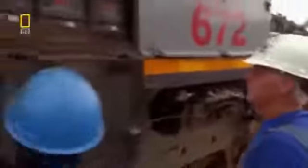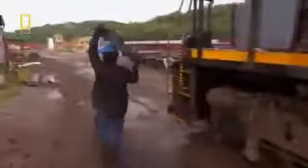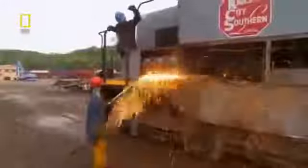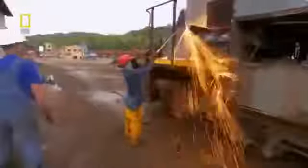Well, you're gonna have to cut the bolts out now. Get your torch here. So the team must burn the metal away. Hey, while watching the battery, you get hot and it might blow up on you. I don't want nobody to get hurt. Fortunately for Rich, Billy's a quick learner.